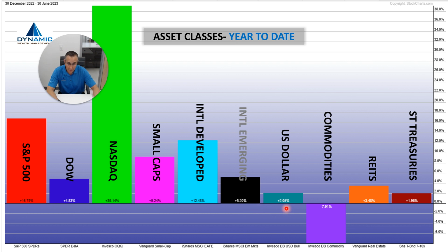We see that pretty much everything is up except for commodities, right? We see that that is lagging for the year, but even real estate and even treasuries are up a bit, which is nice to see because obviously treasuries and the market did not have a good year last year.